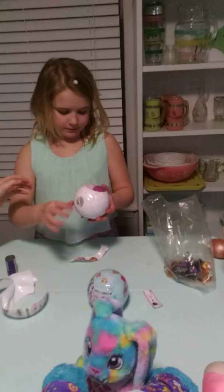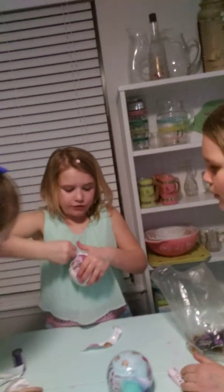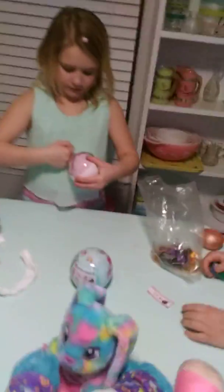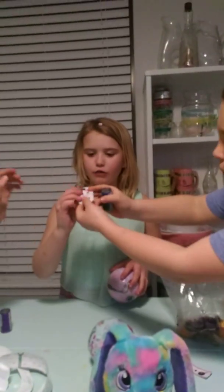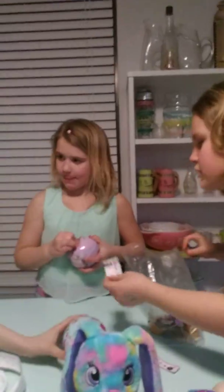Chloe's opening the second layer. Is there confetti? No, this is not confetti. Yeah, we already did. I'm not a good expert of LOLs. And then here are the things it can do. It can tinkle, spit, color change, or cry.